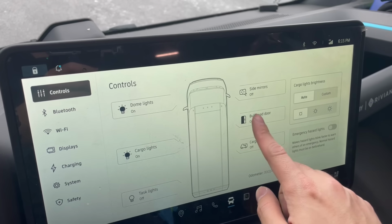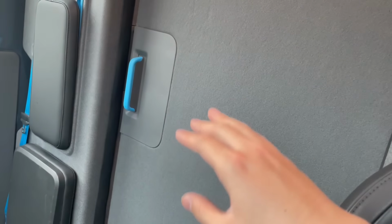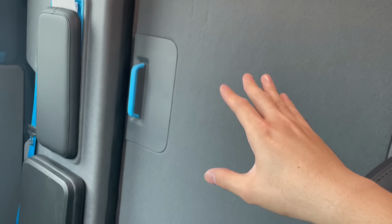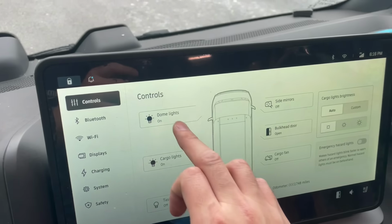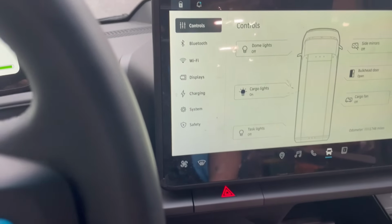Bulkhead door open, you can close it, close. 9 times out of 10, you'll never end up touching a door. Every time you put it in drive, it opens, and every time you put in park, it closes. Or when you walk away from it, it closes. You can also press the door button. There's a door button right here. So dome light is this one. You can turn it on, turn it off. Cargo lights, turn on, turn off. I always leave them on.